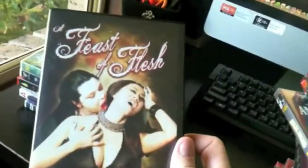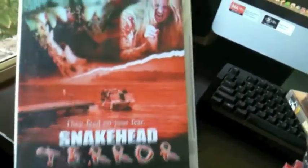Another freebie. What? Feast of Flesh. I have no idea what this is. It was just sitting on the trade table after everybody had traded everything else. Oh, God, what was that? Oh, that's alright, I can show that. I have no idea. It's probably bad, as this will be. Snakehead Terror.